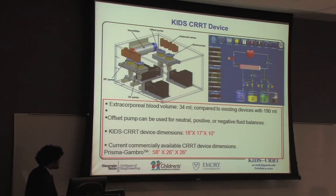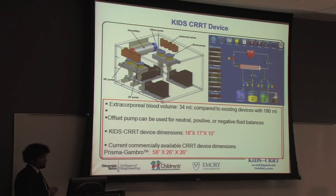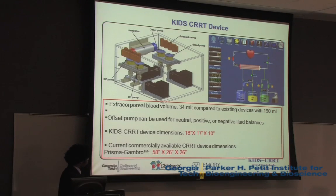The entire device, we didn't really go for miniaturization in the beginning, but it turns out that with just re-engineering the system, we can reduce the size of the entire device. Ours fits in a little bit bigger than a shoebox. And in this assembly here, all the pumps are modular, so for sterility purposes, you can take one out and put one in. They're portable, and they're easy to just plug and play.